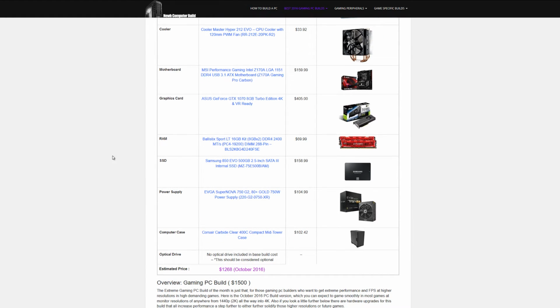So RAM, we have the Ballistix Sport LT 16GB kit, $69.99. That's a DDR4 kit.